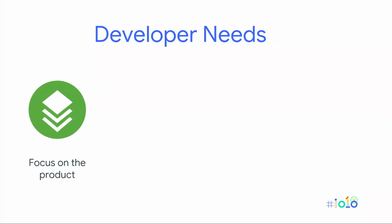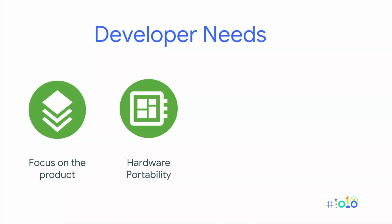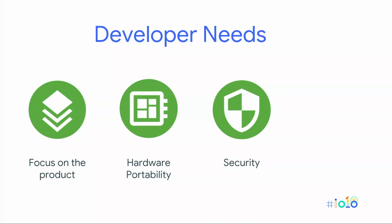If you are a software developer thinking about building consumer devices, here are a few things you probably care about. First, you want to build your product features without having to worry about the underlying platform. You also want to be able to swap out underlying hardware seamlessly without affecting your application layer as the technology or product needs evolve over time. You obviously want your devices to be secure.